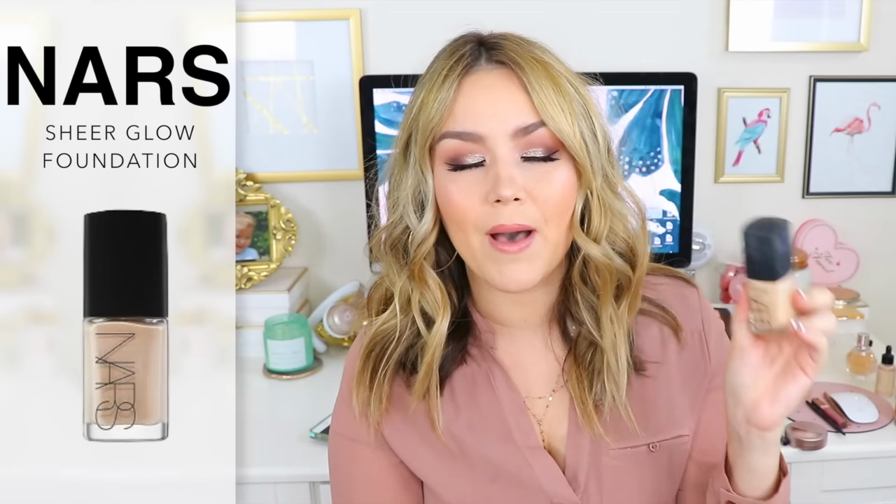If you guys are curious, I wear the shade Medium 1 Punjab, I'm not quite sure how to pronounce that, but I love this. It's a medium to buildable full coverage foundation. It's gorgeous and glowy on the skin. It's a very nice natural finish without being overly dewy. I can't say enough good things about it. I absolutely love it. It's so comfortable to wear. I find it to be long lasting even in a humid climate. So this hands down is my ride or die foundation.